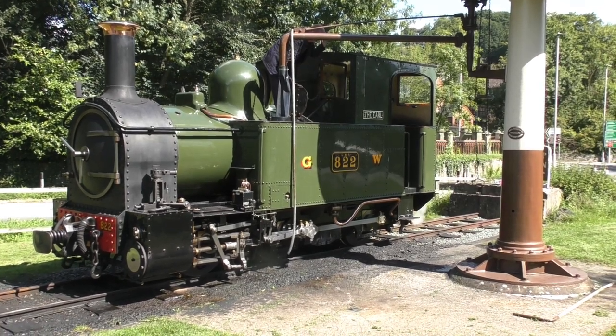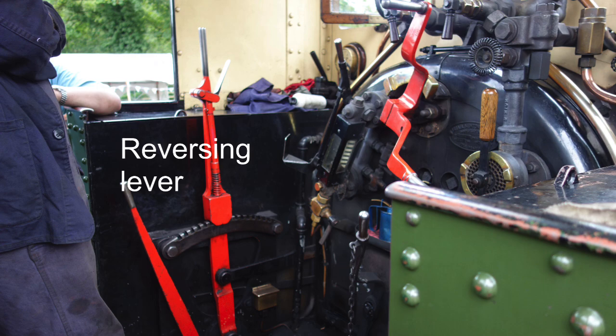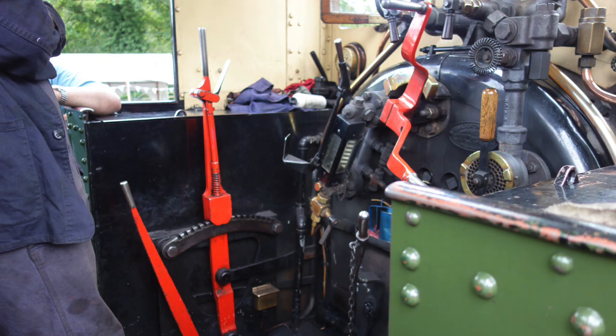There is an unusual feature in the cabs of both the Bayer Peacock locos. The reversing lever is on the opposite side of the cab from the regulator. It's thought that the engines were built as left-hand drive engines, but when the Great Western took over in 1923, they changed them to right-hand drive. But it is not possible to move the reversing lever. This has to be operated by the fireman under the direction of the driver.